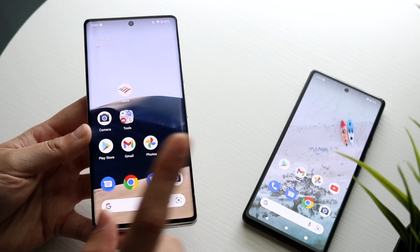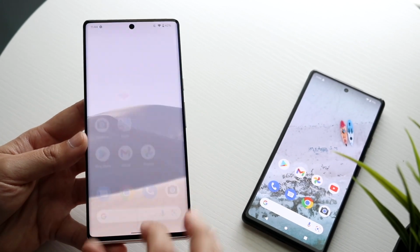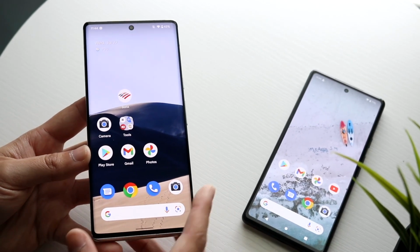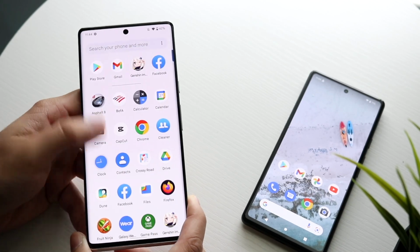I will actually take back better battery life. I don't know if that's 100% the fact because you do have a better display here, but I have been finding the Pixel 6a's battery life to be pretty good too. And performance is overall going to be better on the Pixel 6 Pro.